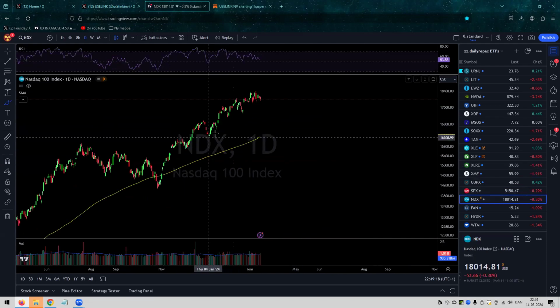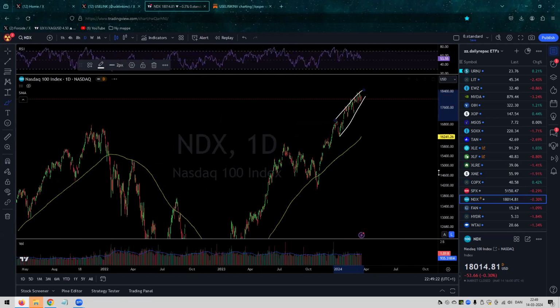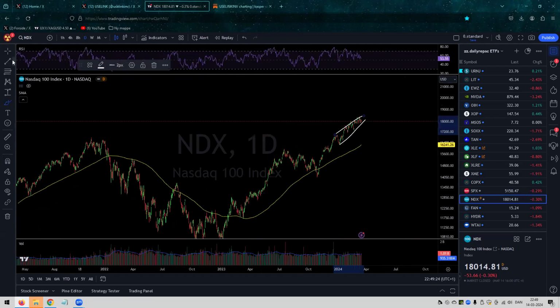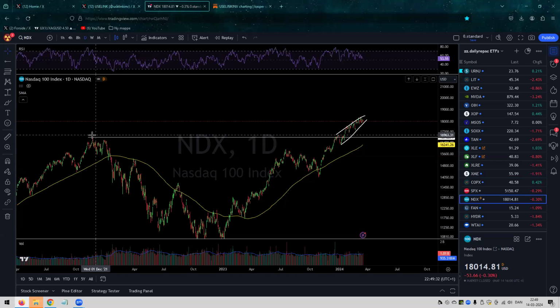NASDAQ, same thing here. We have this tiny range. Again, I'm looking for a pullback. We've come down 4. I think we need to get down and retest that all-time highs. We haven't really had that big test of the previous all-time highs, 2021, and then there we tagged it, but we basically blasted straight through.